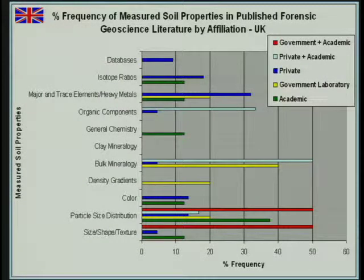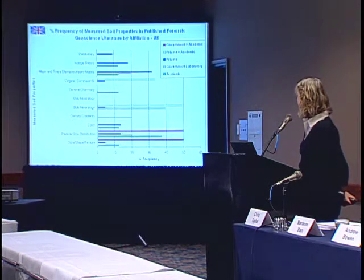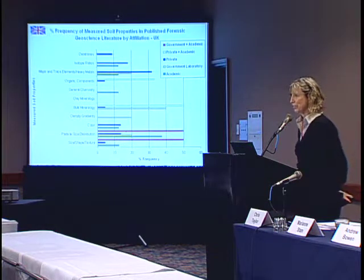So then I looked at the percent frequency of measured soil properties in the published forensic geoscience literature by affiliation. And this is for UK and its affiliates. If you look, blue is private, yellow is government, green is academic, white is private plus academic, and red is government plus academic. If you go up to this part of the graph where it talks about databases, isotope ratios, major and trace element heavy metals, you will see that private institutions or private companies have pretty much dominated that area, versus down here where you have size, shape, texture, color, particle size, density gradients, bulk mineralogy, you have both government and government plus academic being the affiliations for the papers.